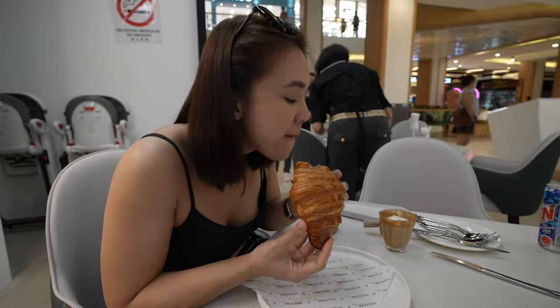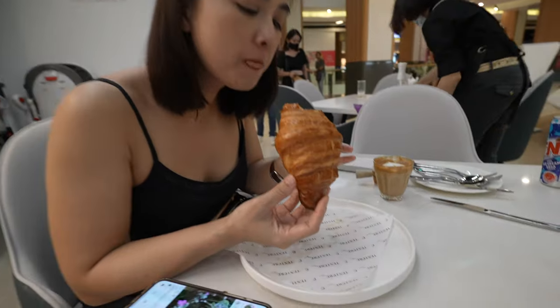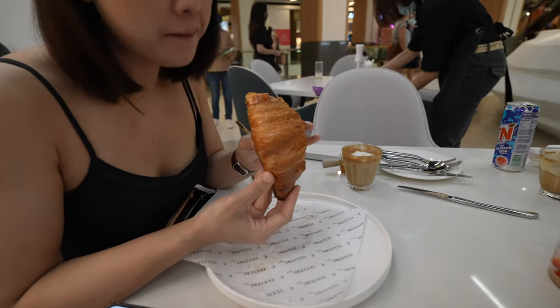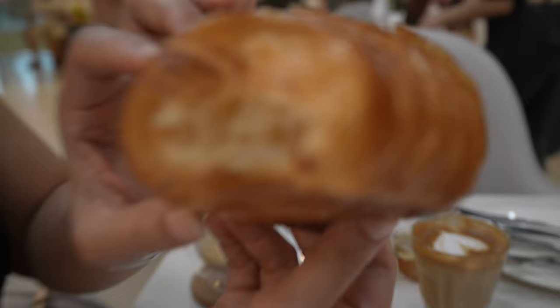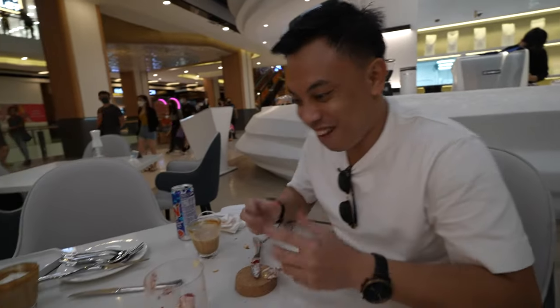She's got a whole croissant for herself. That's how good it is. Show me the intersection. That's the layers I want to see. Not whatever you did just now to it, you just demolished it.